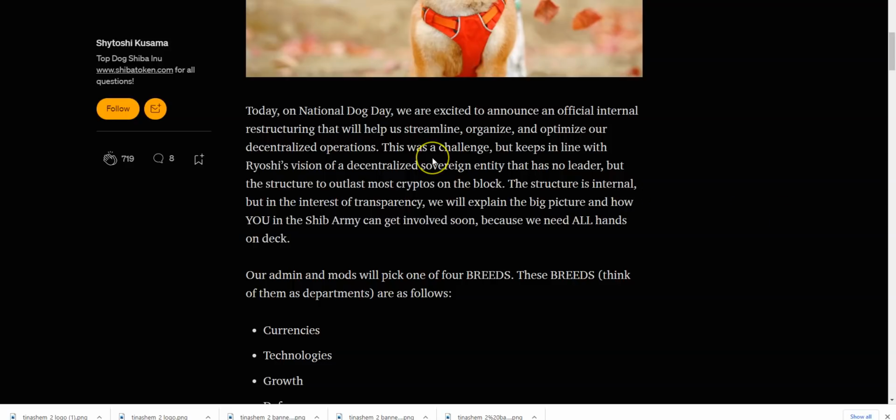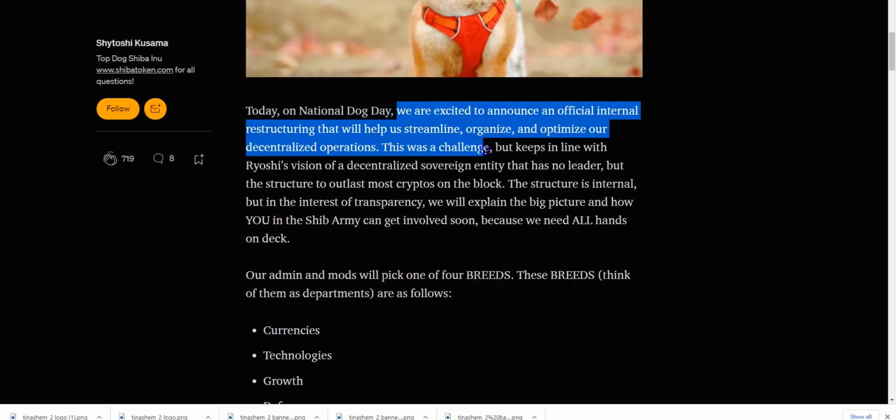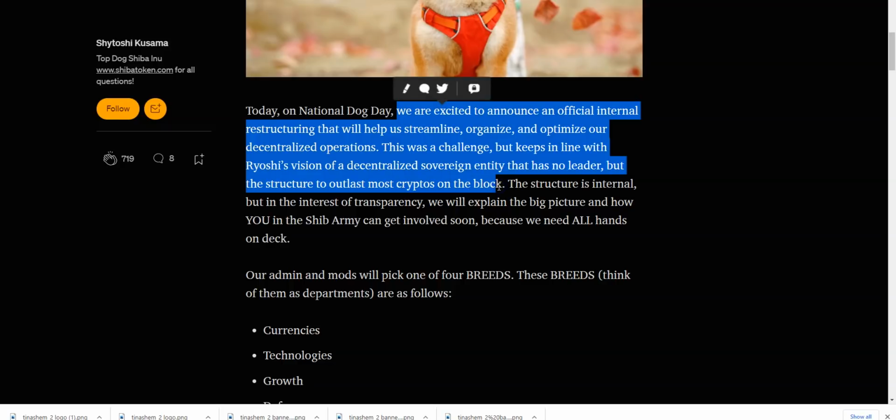Now, the first paragraph reads like this. "We are excited to announce an official internal restructuring which will help us streamline, organize, and optimize our decentralized operations. This was a challenge, but it keeps in line with Ryoshi's vision of a decentralized sovereign entity that has no leader but the structure to outlast most cryptos on the block." Okay, that's pretty much what it says there.